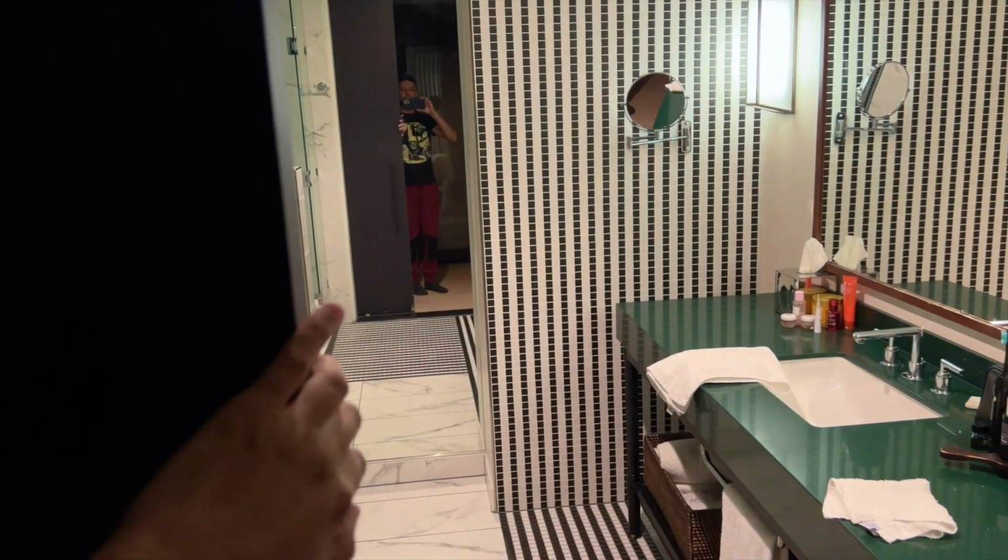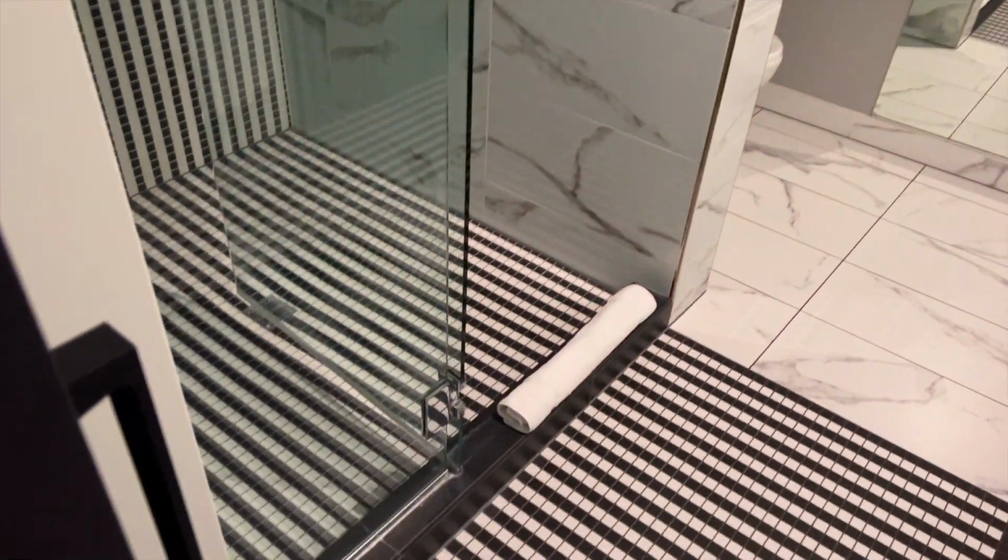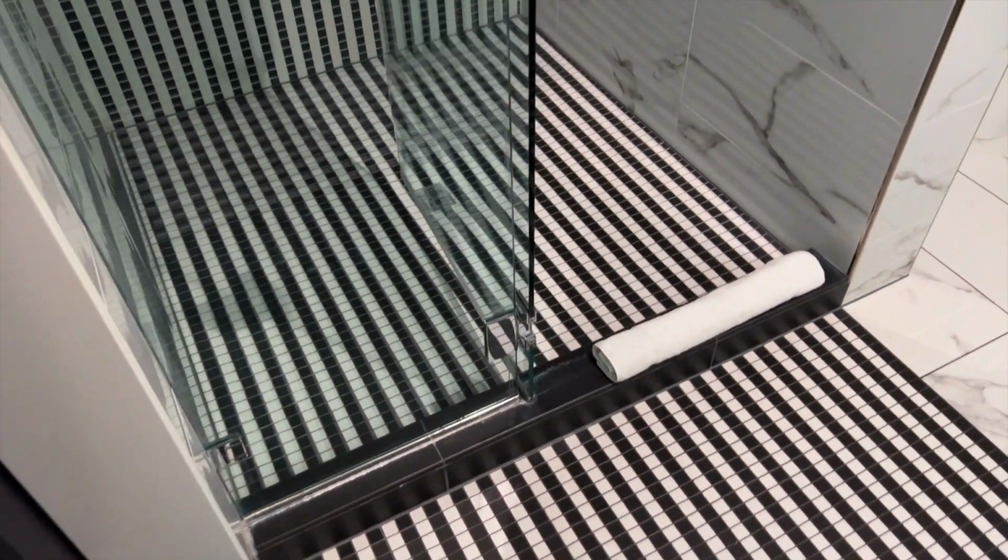Now as for the restroom, it looked really nice. It was actually decently sized. The sink was colored in green. The floors were tiled and checkerboarded in white and black. And a huge entry shower. It looked really cool. Everything was elegant and modern.